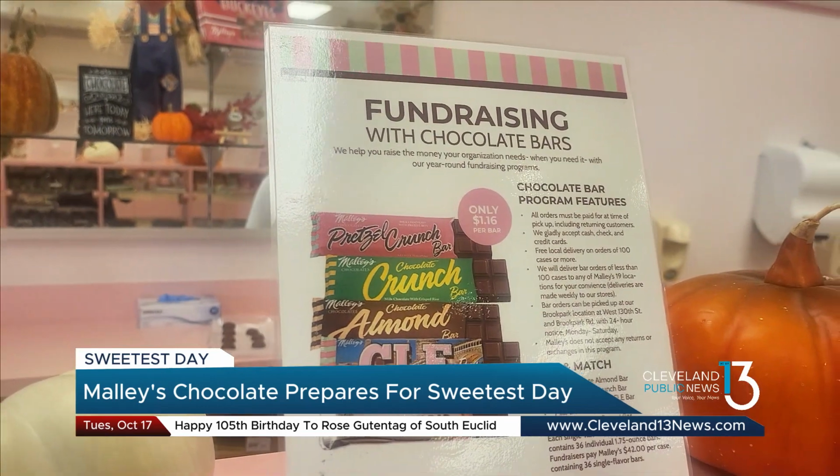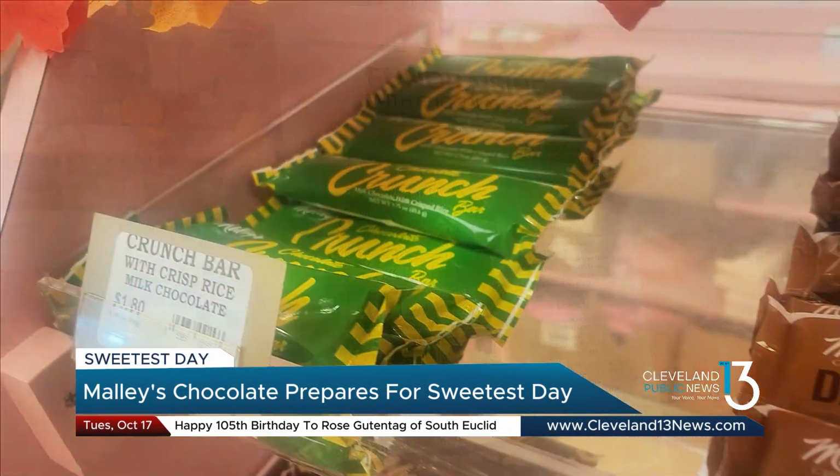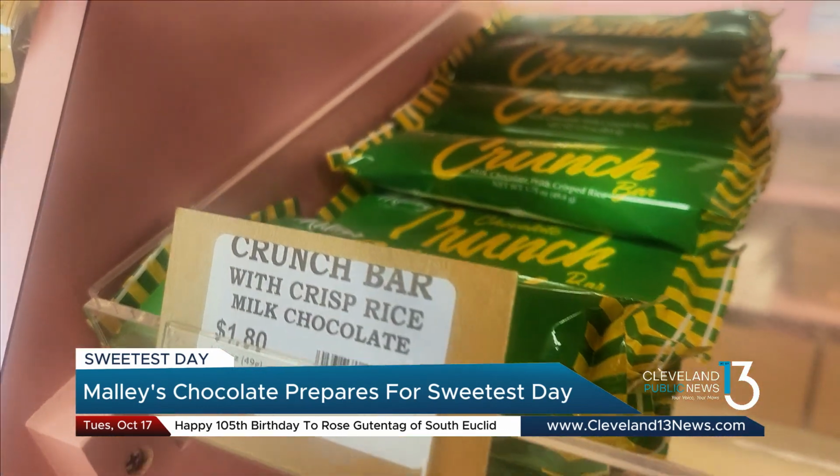So I will never forget selling Malley's chocolate bars in all of my school fundraisers. It's such a great way to raise money for the school while satisfying our Malley's cravings. Right. The pretzel crunch was always my favorite. That's got to be a big seller, right? It's one of our best sellers. Of course, it's the best seller. The pretzel crunch, as Grace knows, because she has to make them. Yep. You make a lot of those. Oh yeah, a lot of pretzel bars. Well, they were always my favorite.